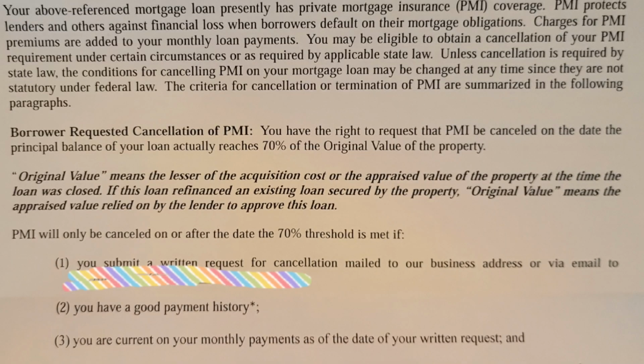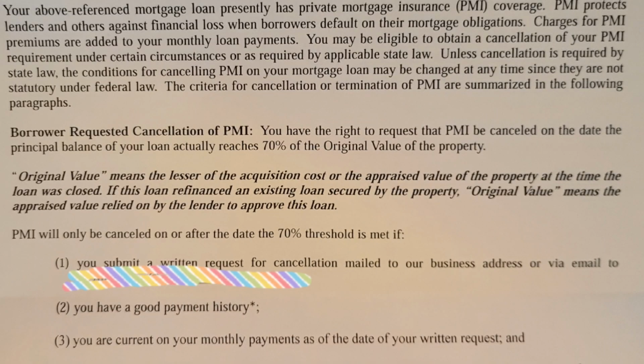Unless cancellation is required by state law, the conditions for canceling PMI on your mortgage may be changed at any time since they're not statutory under federal law. Then they go under the criteria for canceling my PMI. It says the borrower can request cancellation. You have the right to request that PMI be canceled on the date that the principal balance of your loan reaches 70% of the original value of the property. The value of my property has increased tremendously, as opposed to the price that I previously purchased the house at.